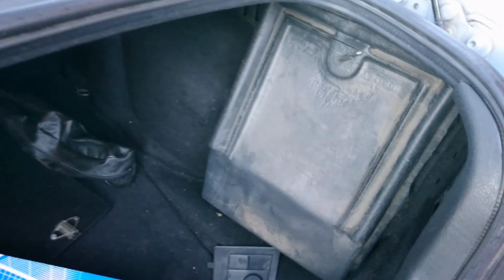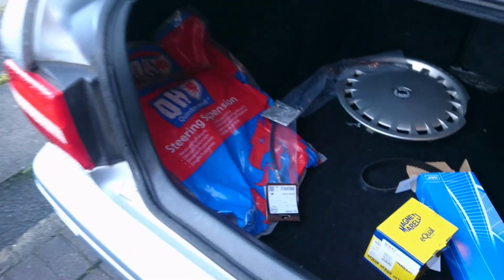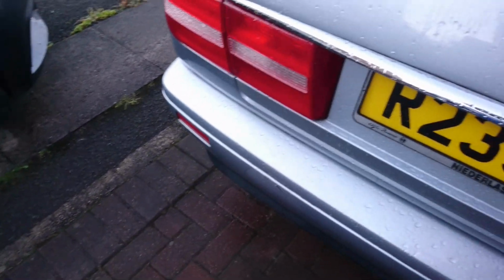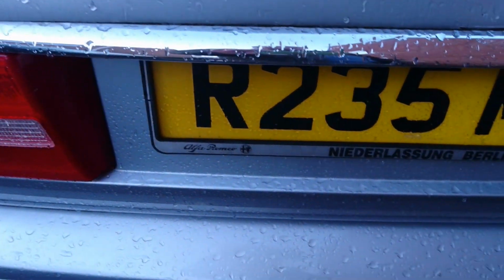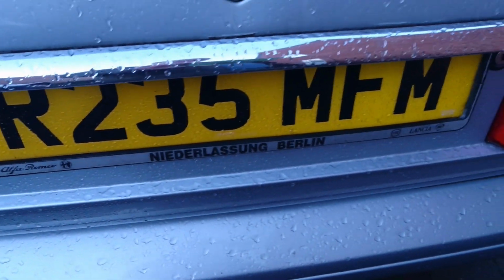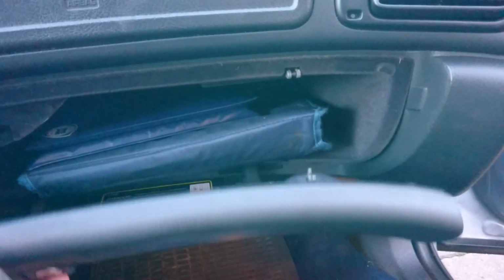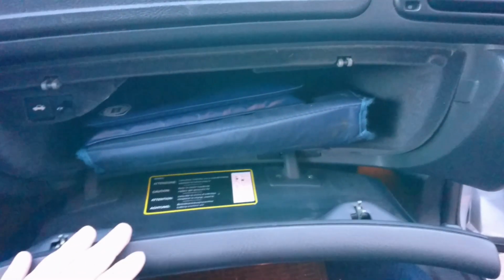Very strange sort of panel on this side. Very, very strange. So yeah, this is the reason it's not got an MOT, it needs some work. But as you can see there, came from Niederlassung in Berlin. Just have a look around this side. I hope this door's open. Oh, it is good. I'll be very careful here because those are actually the centres for a set of alloy wheels that the car's going to be having. Because the hubcaps on here are virtually irreplaceable.